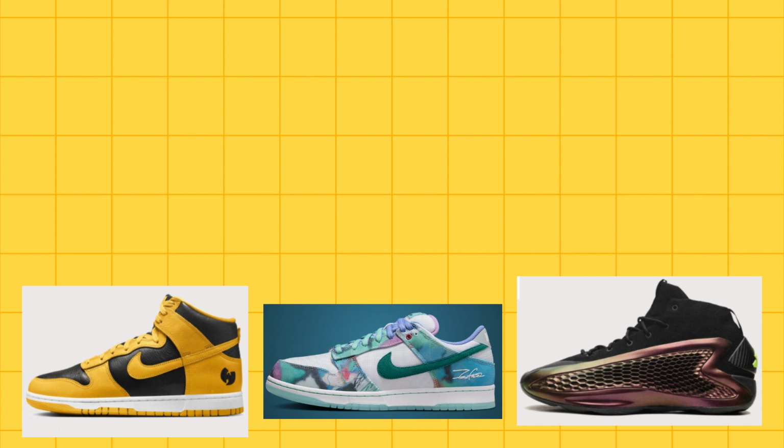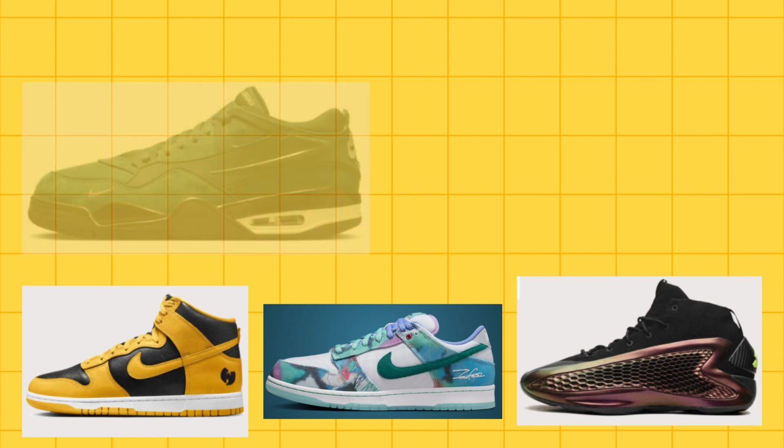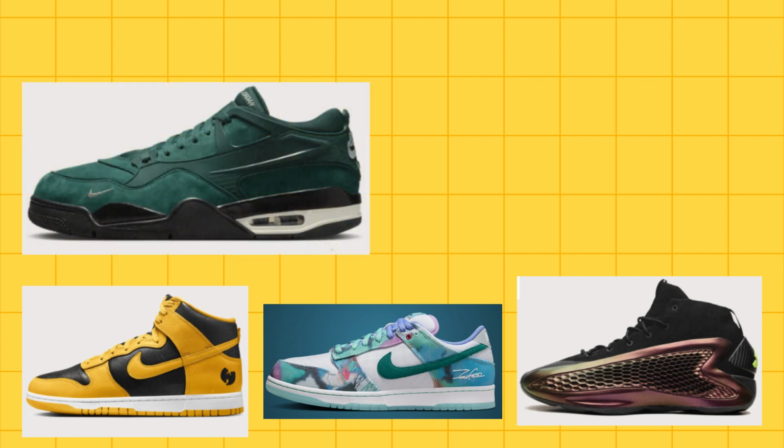It's not a model that we've seen before, a shoe that we've seen, just a different colorway. It's a completely new shoe. I'd go number two probably with the Air Jordan 4 Reimagined with the Nigel Sylvester, just because the nice green colorway. We don't see many shoes like that. The Bike Air is really cool, and then the Reimagined model itself, I've touched on already.